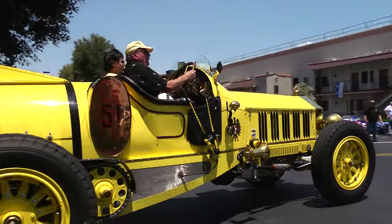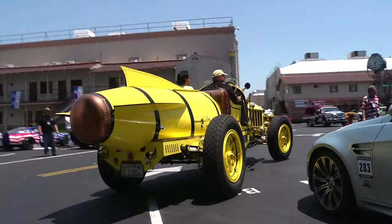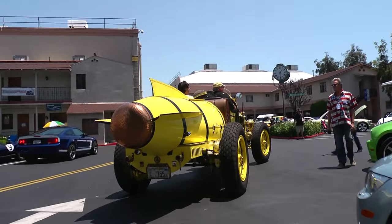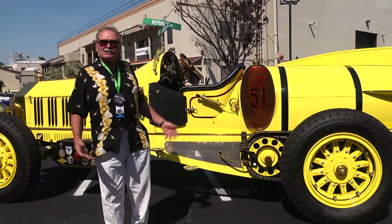This is the Beast. It's six-cylinder, 900 cubic inches, 14 liters. It will do 100 miles an hour. I've had it to 80, but I kind of run out of road at that point. But it's a lot of fun.